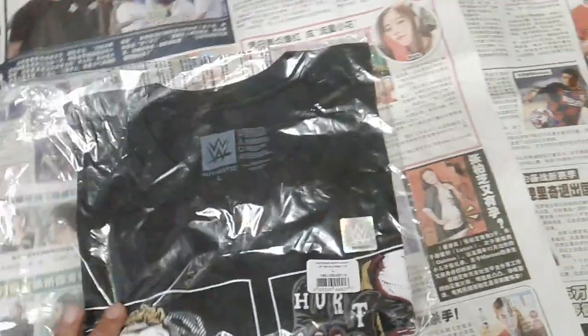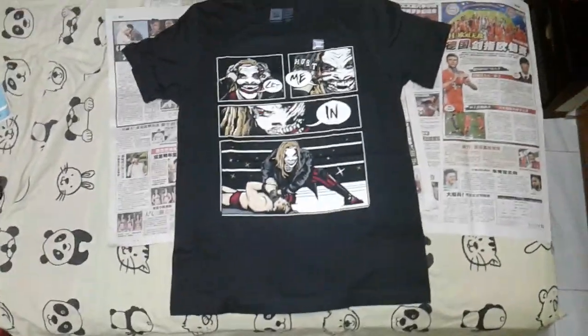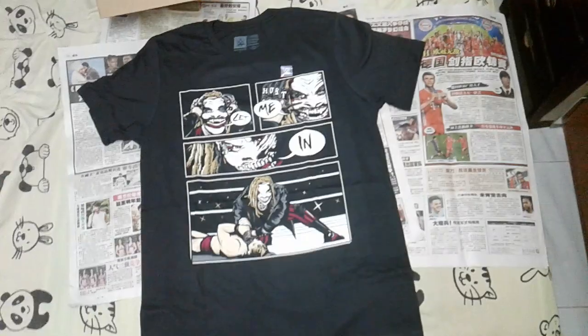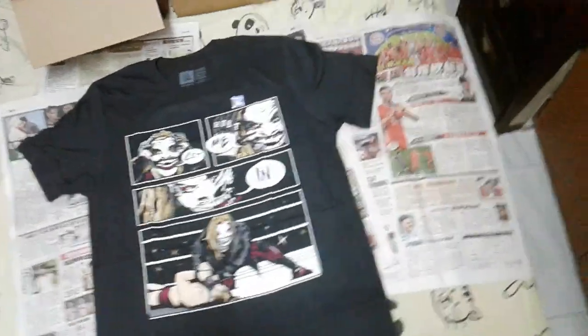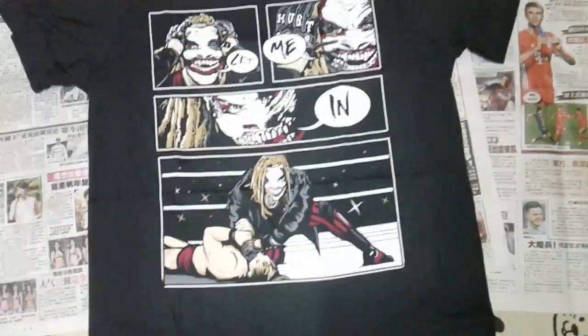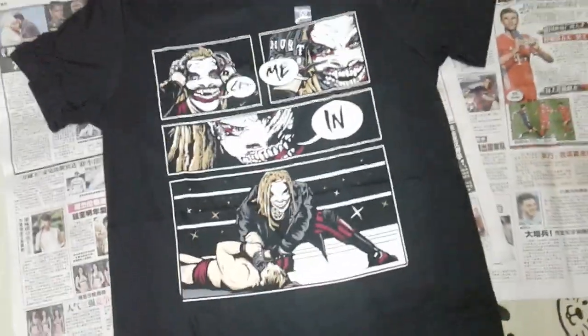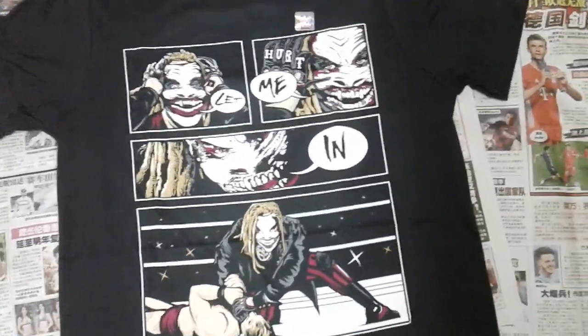Okay, so the final t-shirt which I'm going to show you is also a cartoon t-shirt, and it's the Fiend Baywatch cartoon t-shirt. Wow. I feel all these cartoon comics are very, very unique, very special, man. Stone Cold, Undertaker, they should make more of this type of cartoon design, man. As you can see, man.